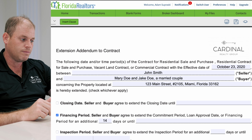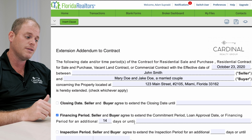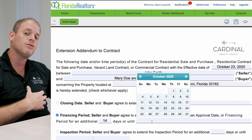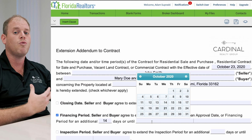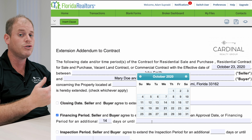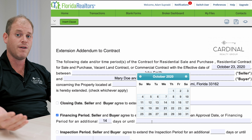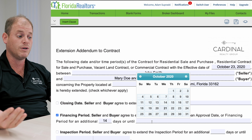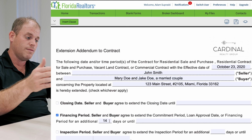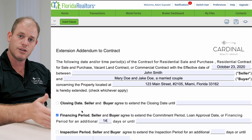Okay? So we're going to ask for an additional 14 days, and we're going to ask the seller. We're going to say, seller, I need more time. I don't want to cancel this contract, but I also don't want to lose my deposit just in case I don't get approved financing. So could you please sign this form that I went ahead and filled out, giving me an additional 14 days to find out whether or not I'm going to get the financing? We are going to want to extend the financing period in that situation.